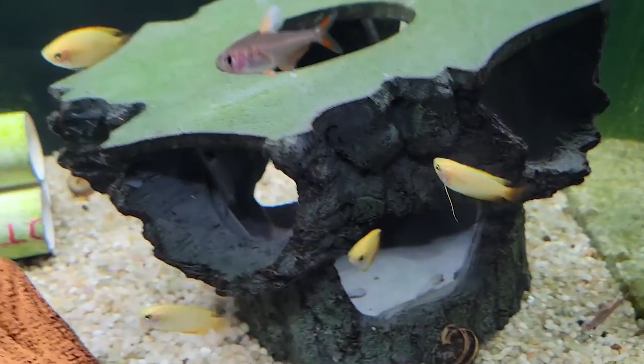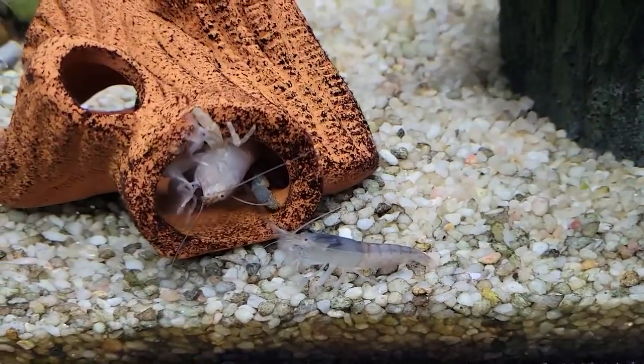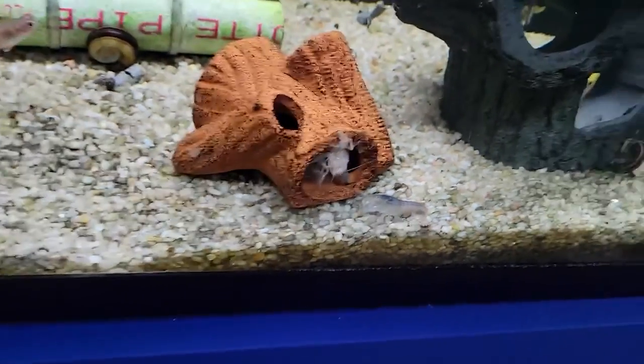And there's honey gouramis, along with some white fin tetras, and one of the coolest shrimp in my opinion, the vampire shrimp. Big filter feeders, but peaceful. Get about 6 inches.